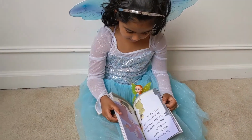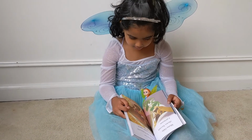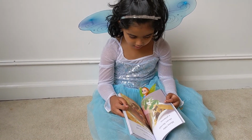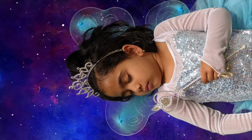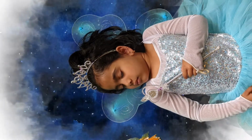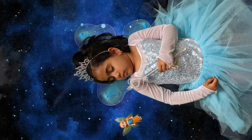Our little fairy reads her favorite books. She's tired after a long day and she's ready for bed. Little fairy closes her eyes and slowly slips into her magical dreams.